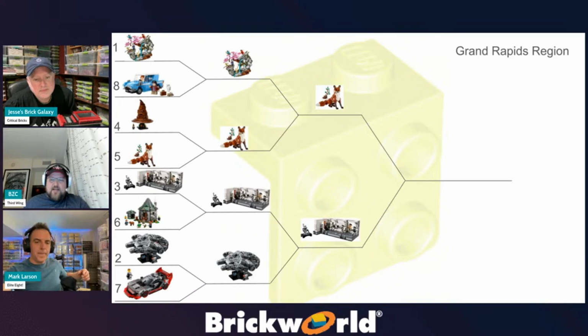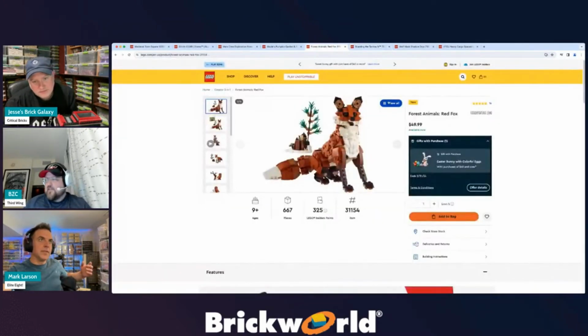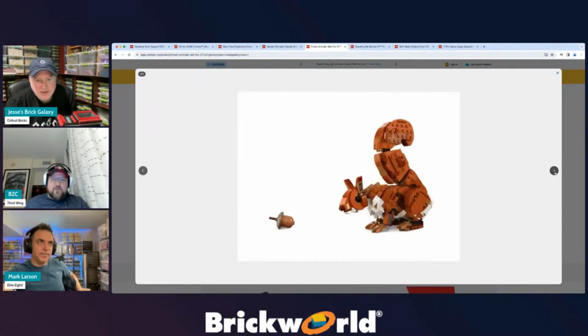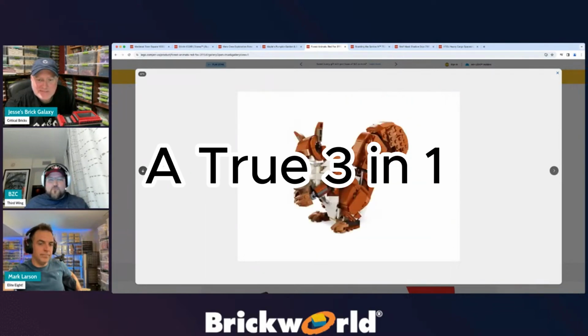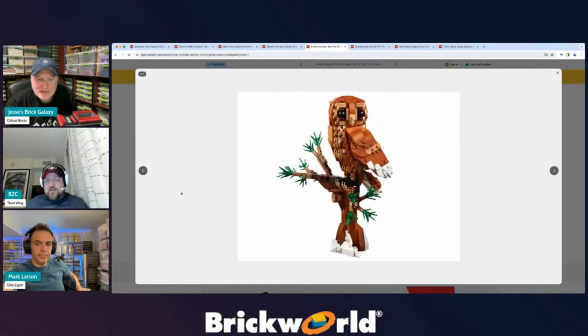We have the Tantive 4 versus what's been the darling of the tournament, I'm going to have to say, the 5 seed, Red Fox. Yeah, I think what's really been attracting people to Red Fox in particular is that Red Fox is a 3-in-1, and it's one of the first times we've run into a 3-in-1 where all 3 models are attractive to people.